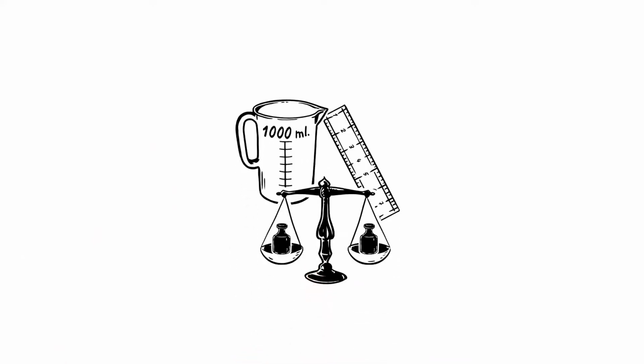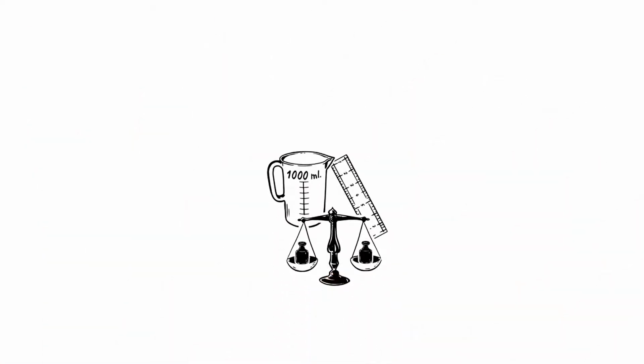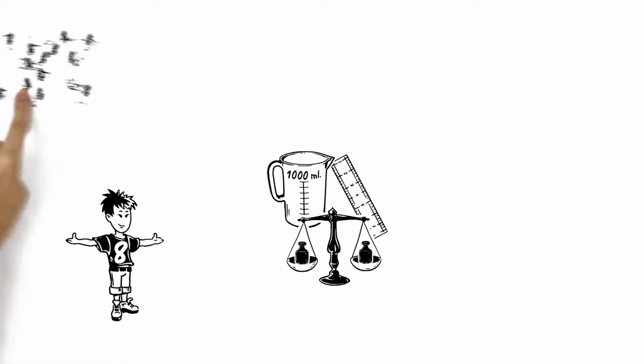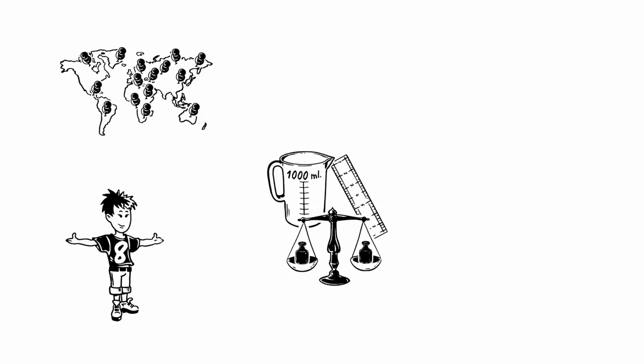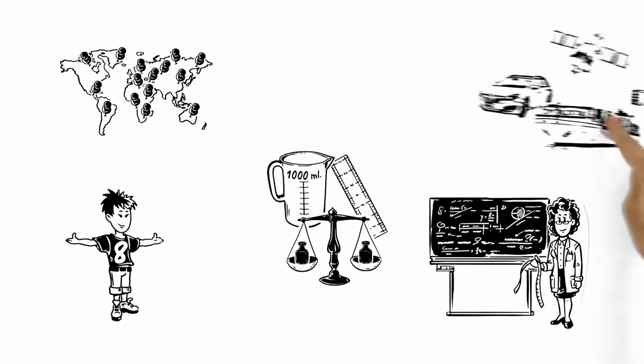The metric system is a universal way to measure many different things. But how does it work? Meters, grams, and liters, all units in the metric system of measurement, used widely today in countries all over the world. It's also the standard in the science community and is crucial to global industry.